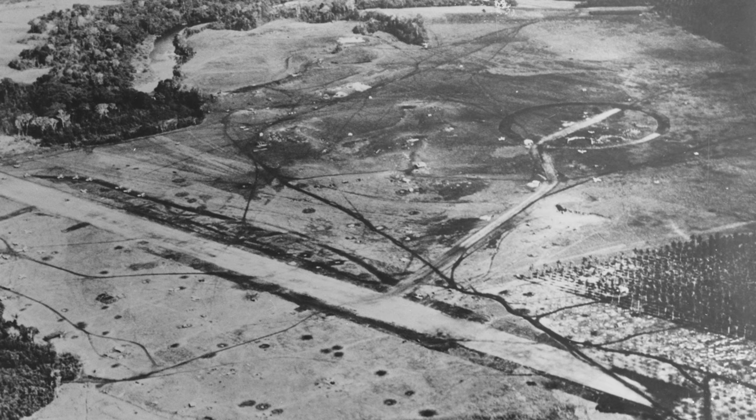In May 1942, the Japanese captured Tulagi and the surrounding islands. They began construction on an airfield on the island of Guadalcanal and established a seaplane base at Tulagi and neighboring islands of Tanambogo and Gavutu.